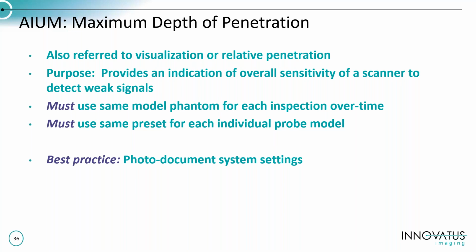The next test is the maximum depth of penetration, similar to the sensitivity test with the ACR. The guidelines are, you must use the same phantom, and you must use the same preset for each probe. So every Philips C5-1 should be tested using the same phantom and the same preset. And again, a best practice is, if you're unsure what to do next time, take a snapshot of the screen as you're performing that initial testing so it can be set up. Or better yet, develop your own preset just for quality assurance testing so that you can just plug any C5-1 in and choose that preset, and it automatically sets up your system for the same settings each and every time.